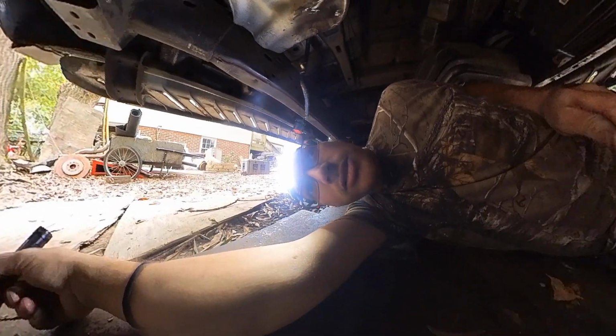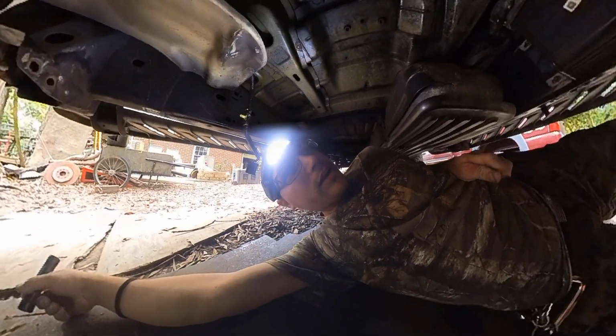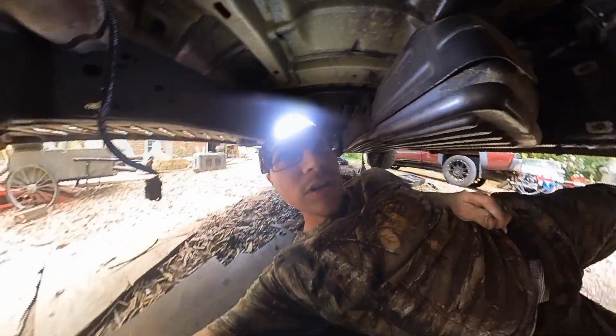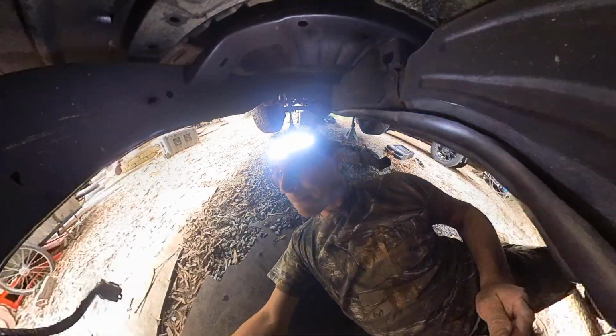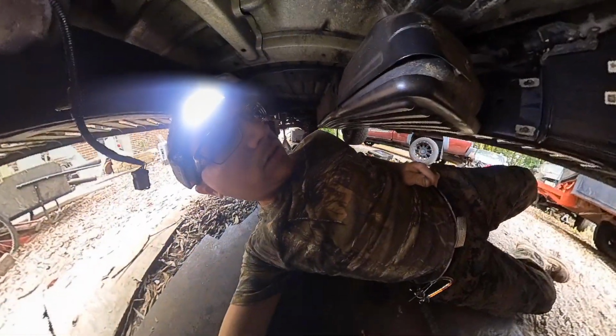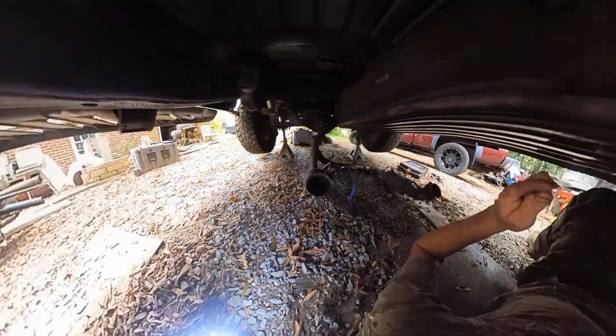And just get the underside of the truck cleaned while I've got access to everything. All the big stuff's out of the way. It gives me a lot of room to work, a lot of room to clean everything. So I'll do a time lapse of that for y'all, and we'll see where we get today.